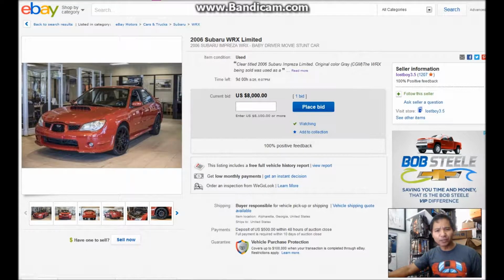And I gotta say, they did a really bad job listing this car on eBay. Do you see the title of it? It says 2006 Subaru WRX Limited. Why would you not call this Baby Driver Subaru, or Baby Driver Car, or Baby Driver Subaru WRX? Why wouldn't you do that if you want a bit more money? Right now it's just listed as this 2006 Subaru WRX Limited, and there's a subtitle underneath that, which doesn't show up in the listings when you look for it. It says Baby Driver Movie Stunt Car, but you can't find that if you type in Baby Driver Stunt Car.